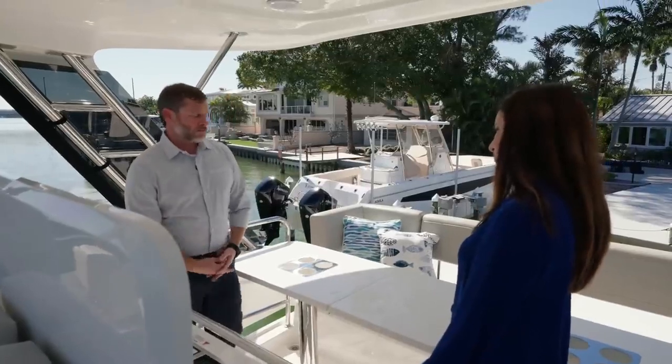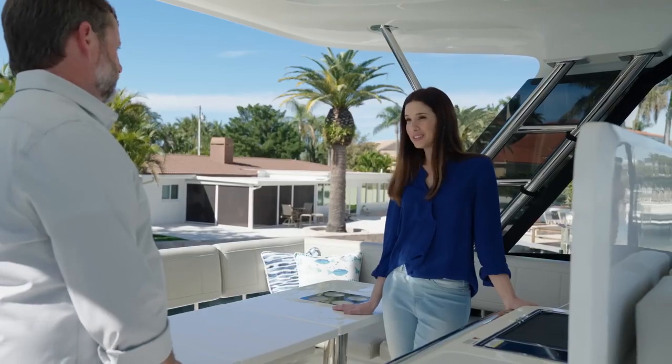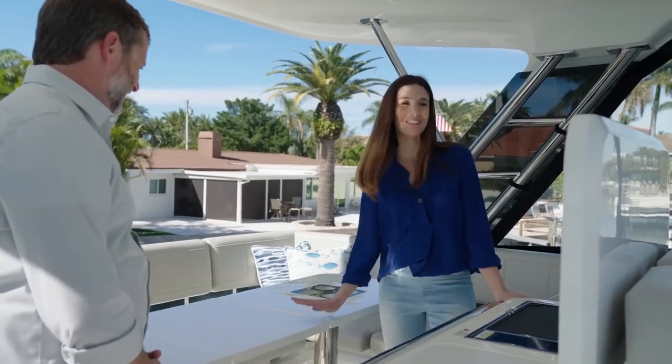So it just makes it a lot more convenient to get to the seating on the boat. Another great detail on the Aquila 42. Yeah, I love it, I love it.